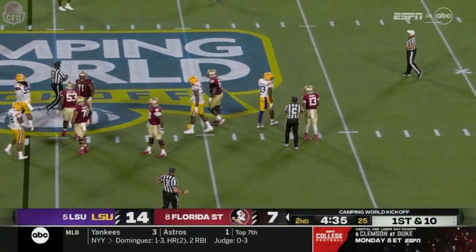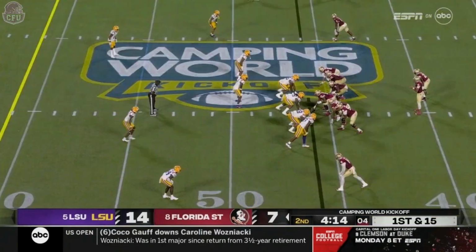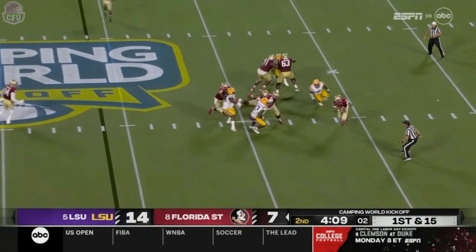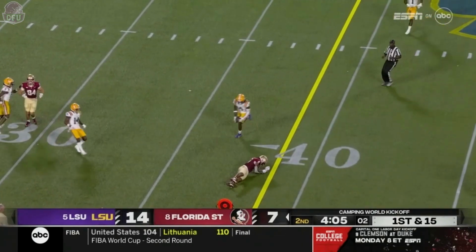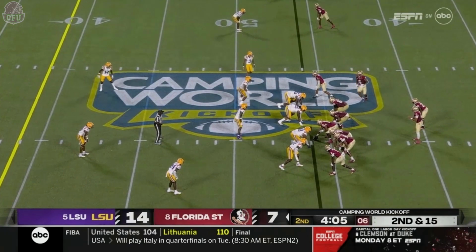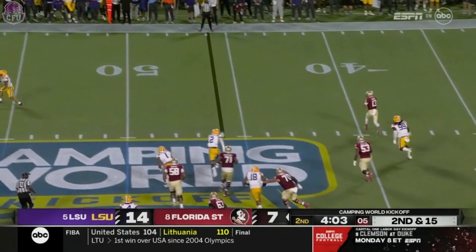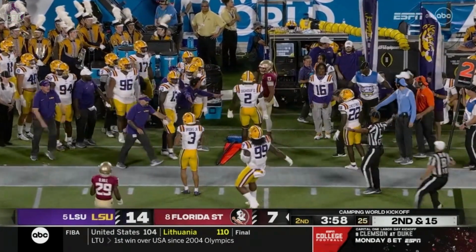Here's a flag pre-snap. FSU's offensive drop-off. Number 53, offense. 15. Travis flushed again. Runs to his left, makes a throw across his body, and that's another drop. Back in second and 15. They fake it to him. Travis gets around the corner and will just dart out of bounds.